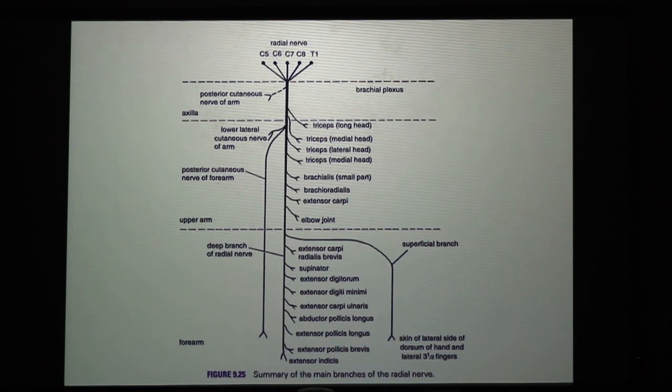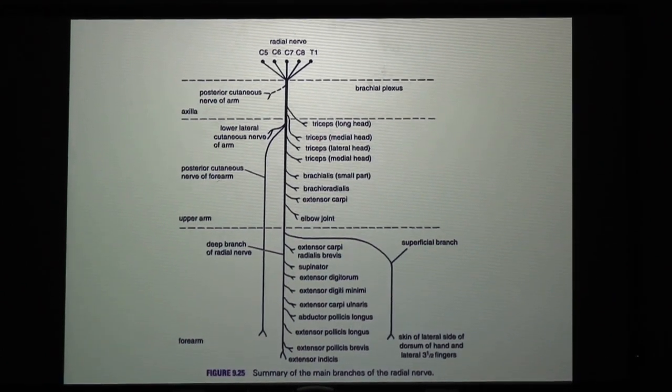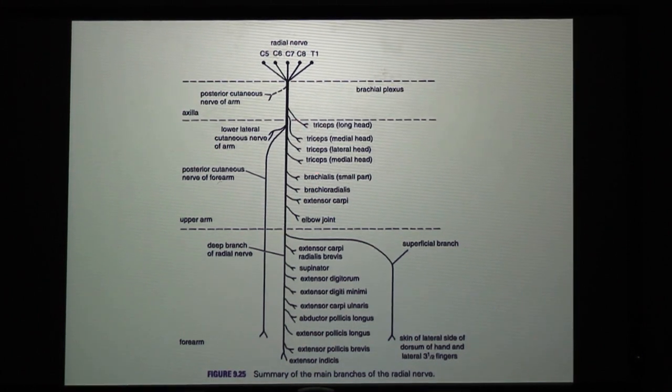Look at this radial nerve. The answer was in front of you. The radial nerve gives branches to the triceps in the axillary region, the long head and medial head. And then again it gives branches in the mid shaft to the lateral head and medial head. So the medial head is dead.